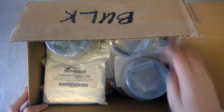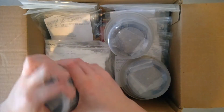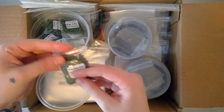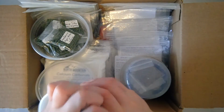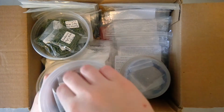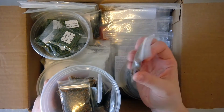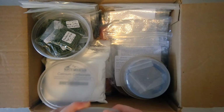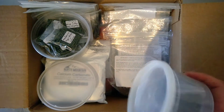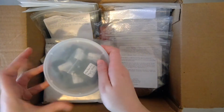So the first thing in the box are my containers of pre-measured foods. These are so when I sell things like snails, which come with veggie sticks and calcium, or bettas, I can send a little container of some of the food they've been eating. So I know that any of the animals I put so much work into raising are going to continue eating at their new homes and hopefully being fed the way they should.